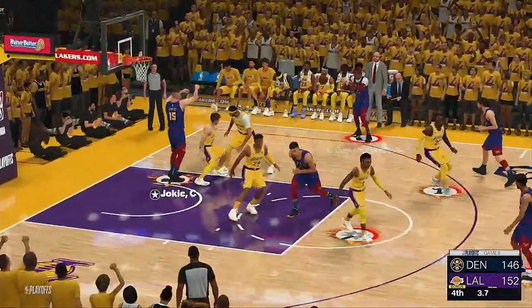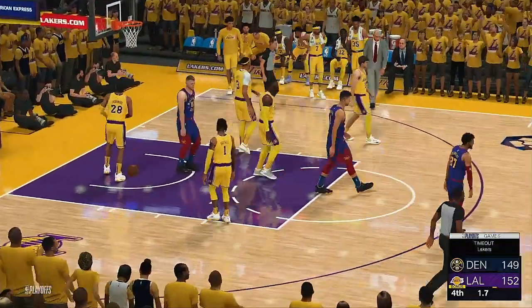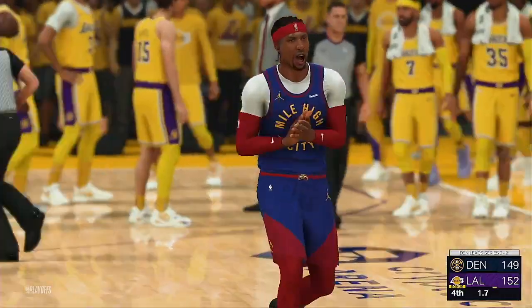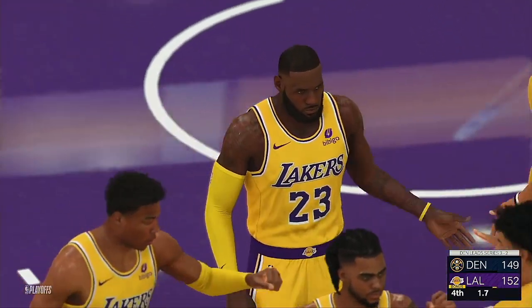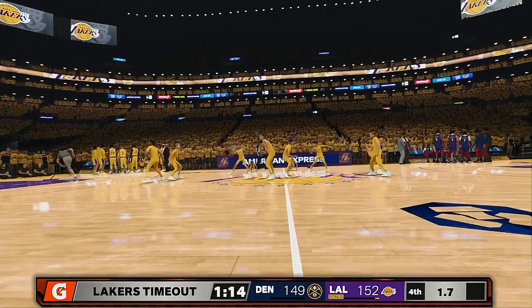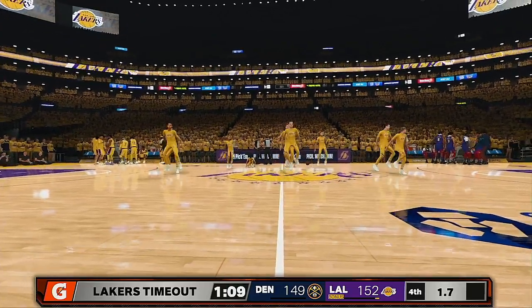7 seconds left in the fourth quarter. Here's Caldwell-Pope. Money from deep! A quality pass setting up a quality shot. It's just textbook basketball. Time called here. Los Angeles decides to talk it over. They're on top by three. 1 second left in the final quarter.